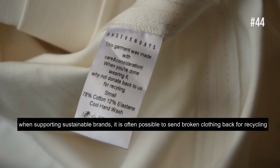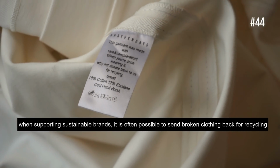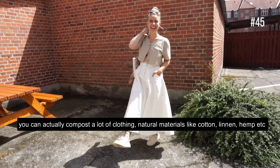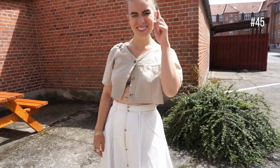When supporting sustainable brands, it's often possible to send broken clothes back to them for recycling. Remember that you can actually compost a lot of clothing. Natural materials like cotton, linen, and hemp and many others are completely biodegradable.